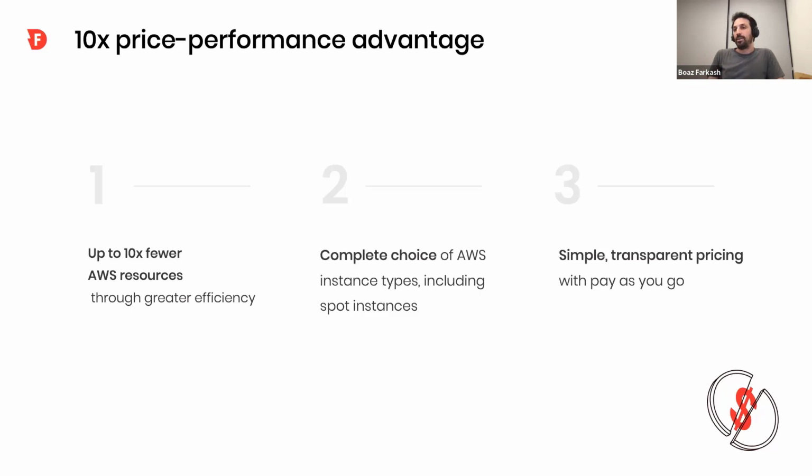And we're also very transparent in our pricing model. It's a pay-as-you-go model. If you noticed before in the user interface, we always show you literally the price per hour of the resource that you're consuming. So it's a very straightforward and easy to understand pricing model, talks in AWS terms, compute, storage, etc.